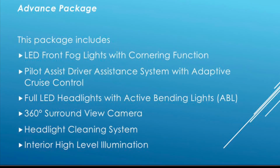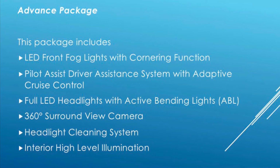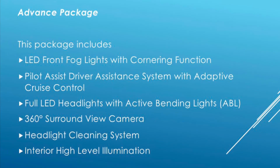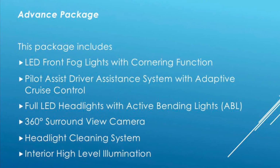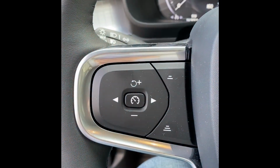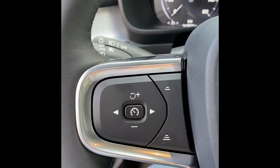Okay, the next one I want to talk about is the advanced package, which is an even greater issue. This is missing the LED front fog lights with cornering function, and as we spoke about before, Pilot Assist and automatic driving and adaptive cruise control are missing. What you have in place is just these dummy switches around the cruise control that don't do anything.